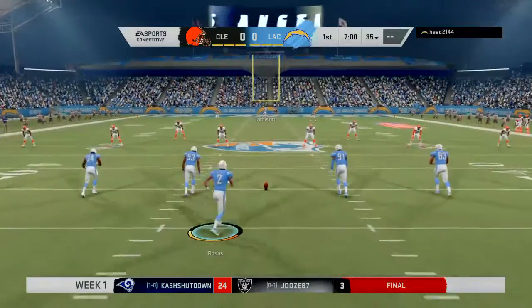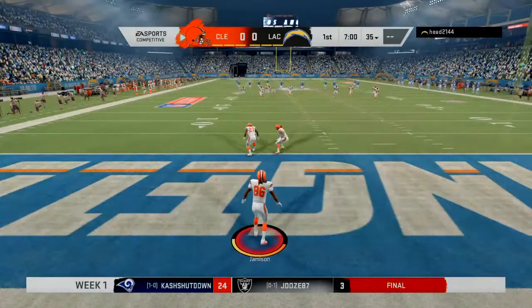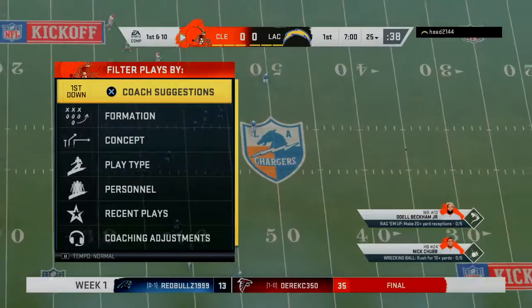Here's the kicker, Aldrich Rosas, ready to get us going. And we are underway in Southern California. And this will not be returnable. It's out of the back of the end zone for a touchback.